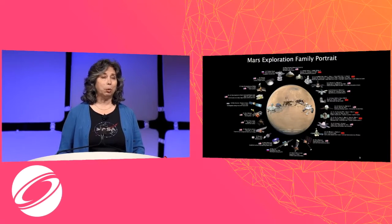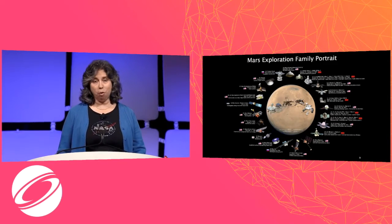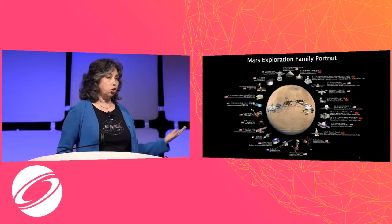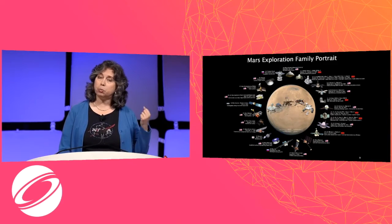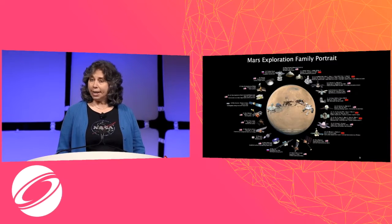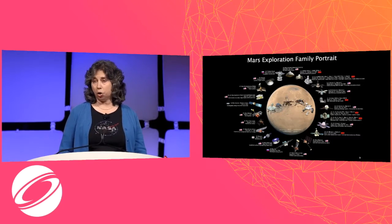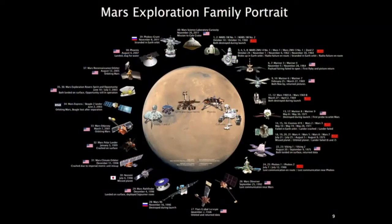And Mars exploration is one of the focuses of the robotic program. When this started in the 1960s, it was primarily an endeavor by the United States. But now these robotic missions are all international in scope. Now we have countries like Japan and India. India just sent an orbiter, and the United Arab Emirates is talking about sending a Mars orbiter. All of these missions are collaborations.